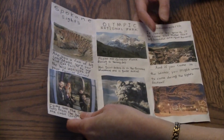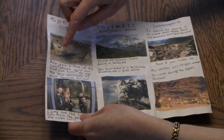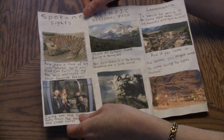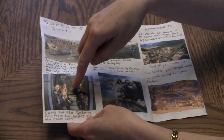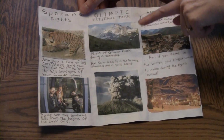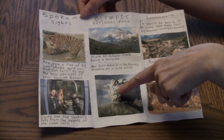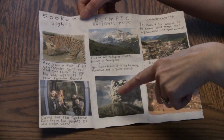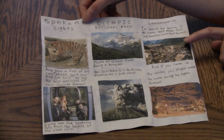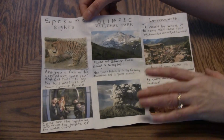And then we open it up and you have three different panels and you have Spokane sites. Are you a fan of big cats? Make sure you visit Cattails to see the wild instincts of your favorite felines. Come see the Spokane Falls from the heights of the cable cars. And then you have Olympia National Park, photo of Glacier Park during a sunny day, Mount St. Helens, and the Cascade Mountains is quite active. And then here at Leavenworth, it would be worth it to come visit these nice, beautiful antique houses. And if you come in the winter, you might want to come to the Lights Festival.